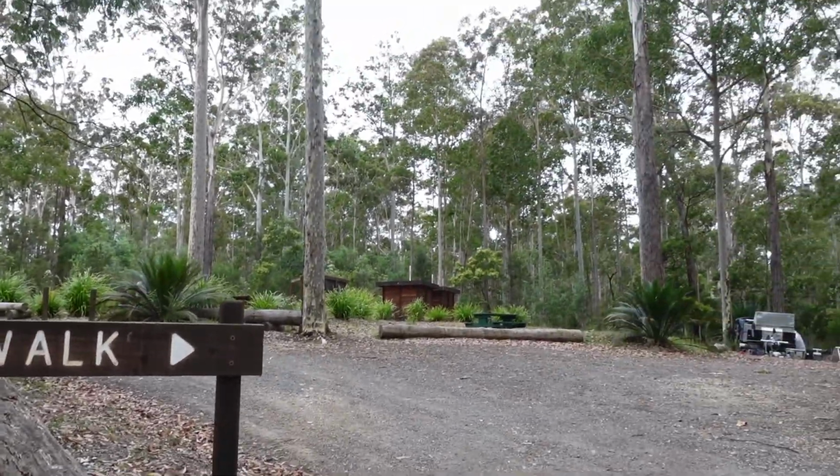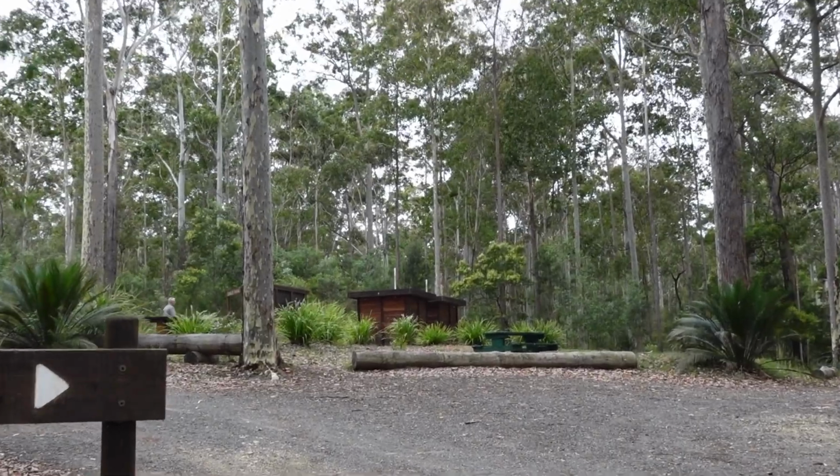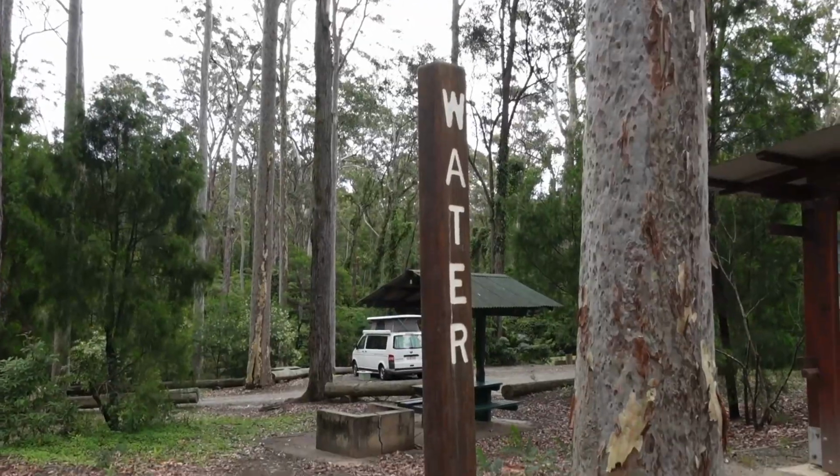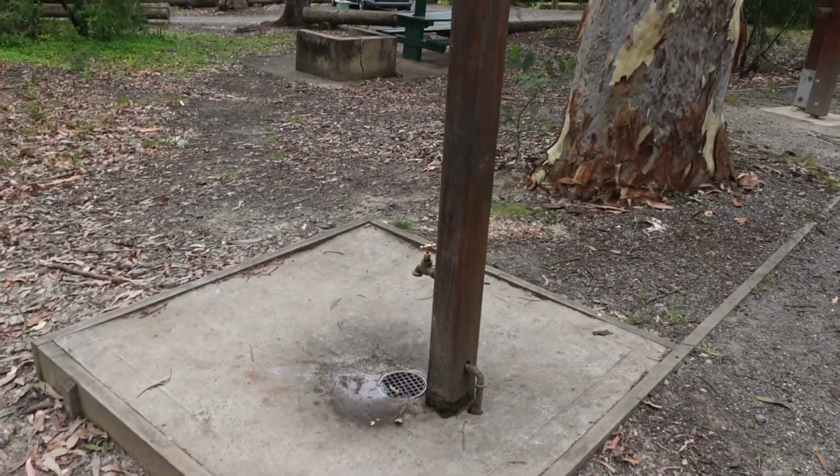We've got some toilets up the back there. They're just drop toilets, but they're not too bad. We saw them get cleaned yesterday, so they do maintain them. They've got a water station here where I've seen people brush their teeth, do the dishes, everything like that.